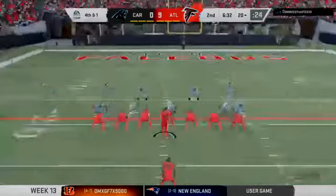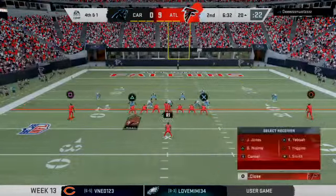It would be a very makeable field goal try from here, but instead they're going to go for it.